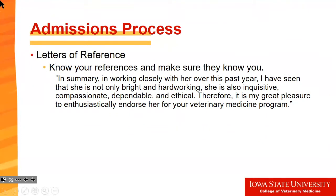This is a great letter of reference. What you want is somebody who will be able to back up what they're saying about you by what they've observed. This was the summary, but prior to that, this person had said what this applicant had done with them, and how they knew that because of these experiences, this is the type of applicant she is. Go to the next one.